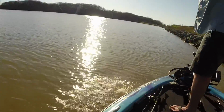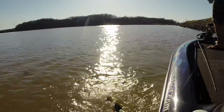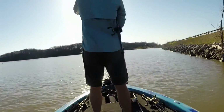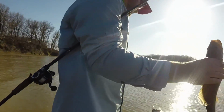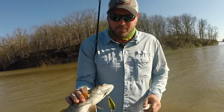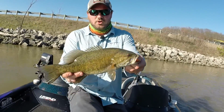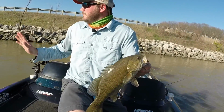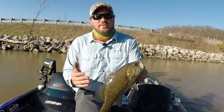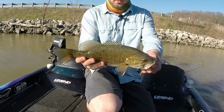That's a smallie, I think. Yeah. There. Oh, he's not coming off. It's a nice little smallie. Same thing, he was on that riprap, probably up there getting warm. Feeding, he absolutely hammered that KVD 1.5. Just nice, healthy fish.